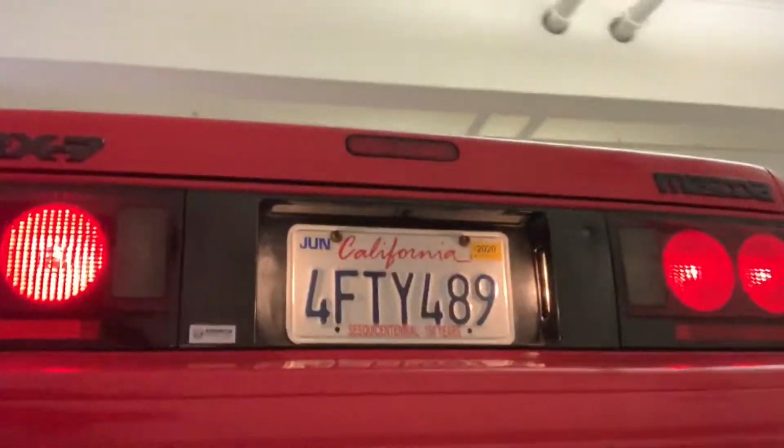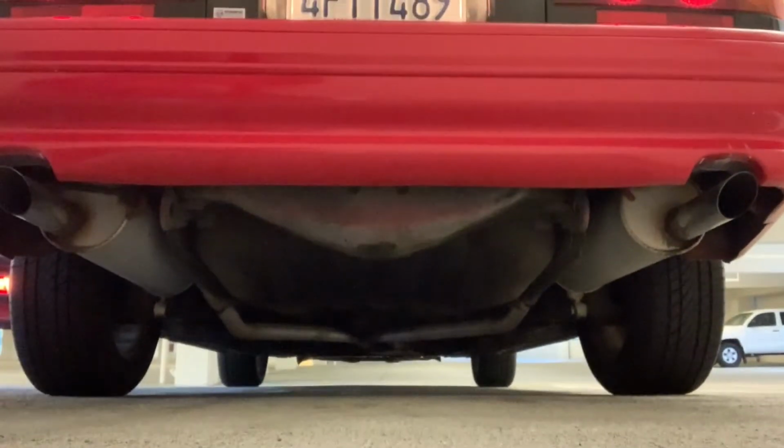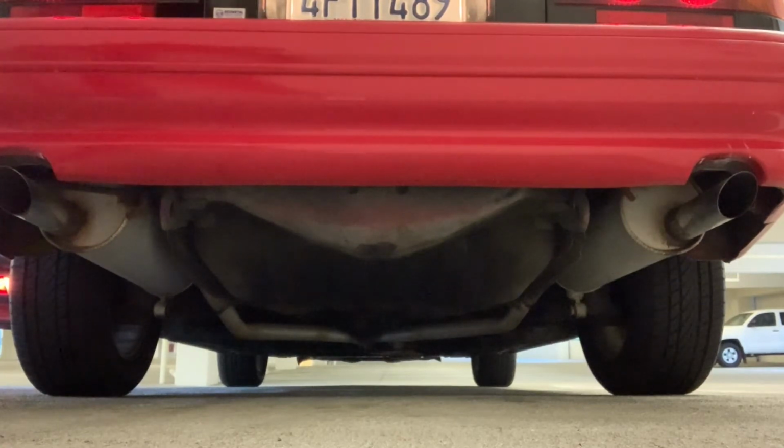One of my favorite bits about this car is the exhaust note. It's actually kind of deep. I should let you guys hear that a little bit. Hold on. So that's not bad, if I say so myself.